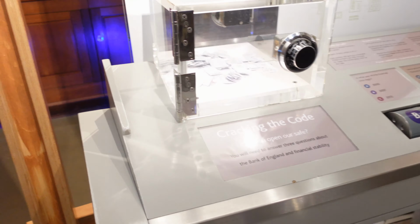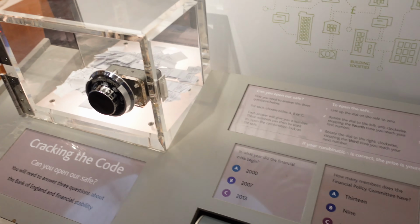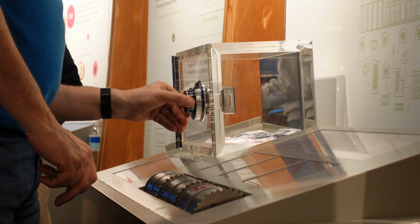Right, this is an area you've definitely got to come to. You can come and open the safe. If you open the safe, you get a little token, you take it to the front desk, and you get a Bank of England branded prize. So they give you 3 simple questions where the answers are all scattered around in the different things on the wall. Alternatively, you could just look at what I've left there, and that may give you a clue.